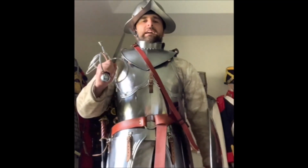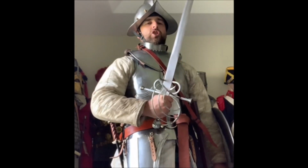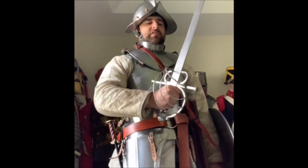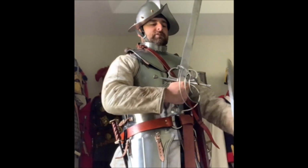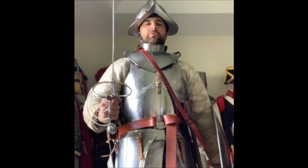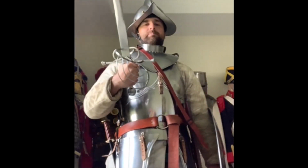One last thing I wanted to point out about the Spanish sword is the nature of the handguard. It's called a swept hilt rapier. It's got this hilt that protects the hand, and this little piece right there that's going to ultimately give you some protection. It also looks cool. You've even got these little pieces in the middle that are designed to trap swords.